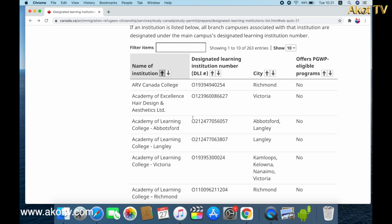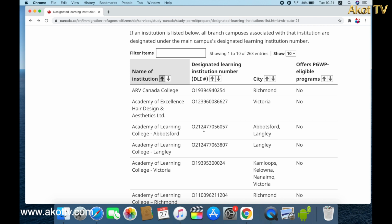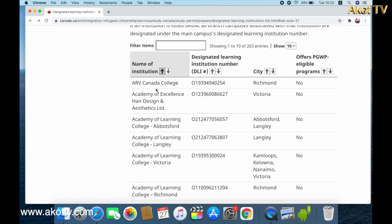Okay, and what you can see from here is that there are some titles. Here we have name of institution, and then we have designated learning institution number, DLI, and then city, and then whether it offers postgraduate work permit eligible programs. So when you are here, you can just check the universities or colleges. So ARV Canada College, that's their DLI number. The city is Richmond, and it does not offer postgraduate work permit, so this says no.